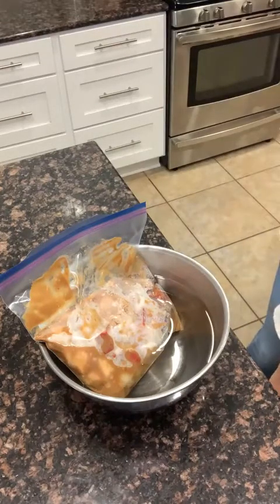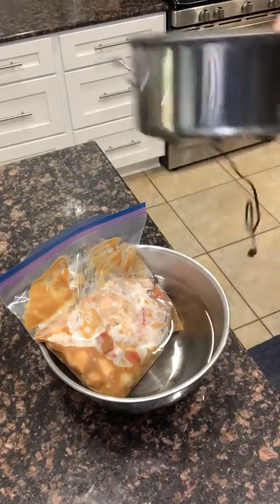Okay, while I'm talking about this, I'm going to get out my slow cooker. It's right here. Okay. And there it all comes tumbling out.